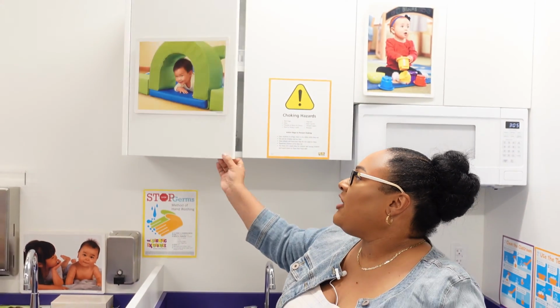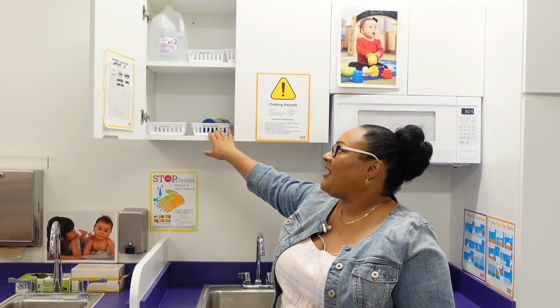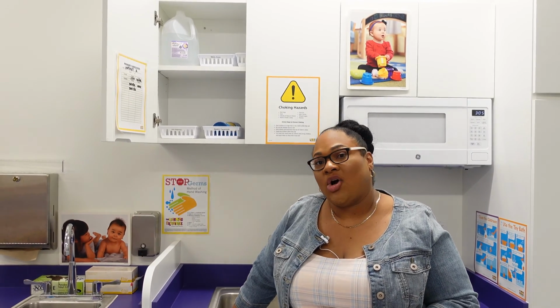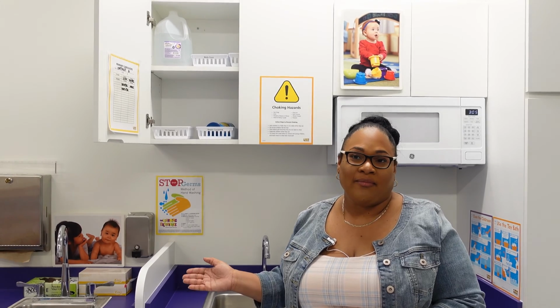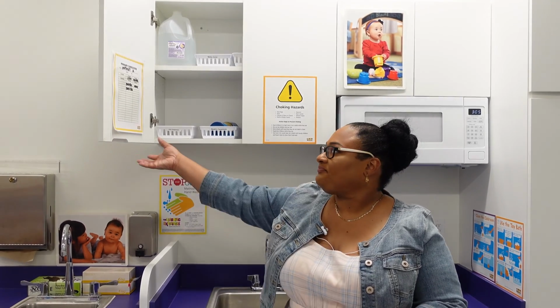Behind us here in our cabinets are also for snacks. So if your child is using puffs or Cheerios or something, your child will also have a container here. Things usually are taken home on a regular basis, so we ask that you bring a lunchbox, kind of like you would be bringing to work, so that it can go back and forth for use for your child.